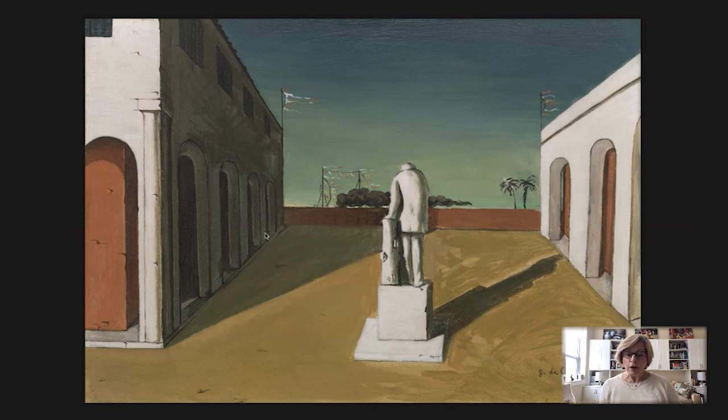While everything in the foreground is so still, there in the far distance is a zone of energy with a speeding train and the pennants flapping in the wind. Dr. Barnes became an early and important American supporter of De Chirico, acquiring 13 works, which includes Dr. Barnes' own portrait, which you see as you enter the galleries.